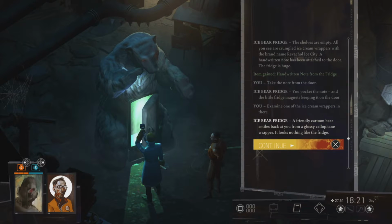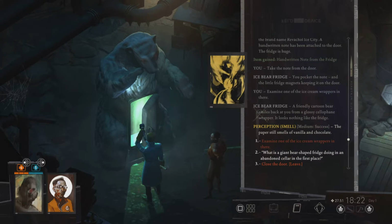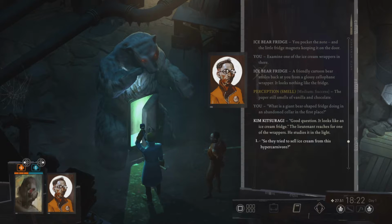A friendly cartoon bear smiles back at you from a glossy cellophane wrapper. It looks nothing like the paper still smells of vanilla and chocolate. Good question. It looks like an ice cream fridge.